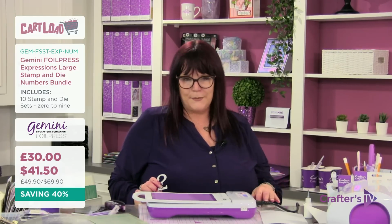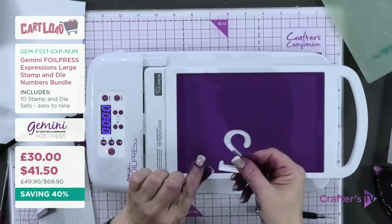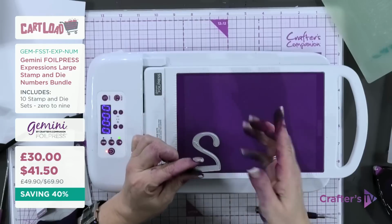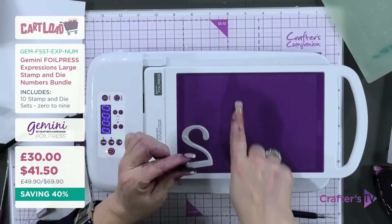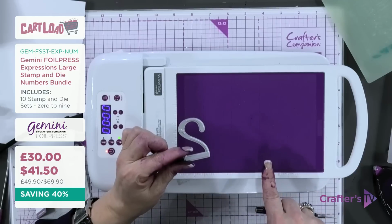So what I'm going to do is I'm going to show you how it works. So I've got my foil press. Are you ready? Pop it on there. Now I know that this is, and I'm going to tell you again, just for those of you who don't know, we have a guide that tells you a small die, a medium die, a large die. This one, if it fills a third of the plate, is classed as a small. If it fills 2/3 of that plate, it's a medium.